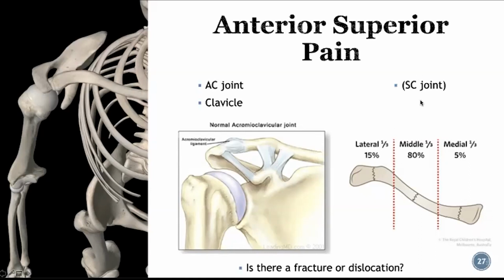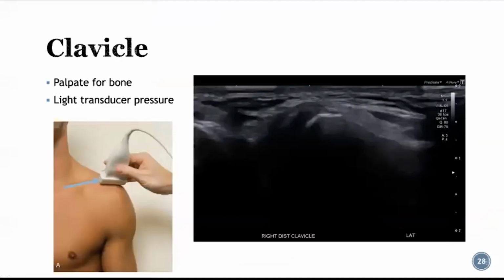And the clavicular anatomy, when we think about areas that are fractured, it's most commonly in the middle third, but second would be lateral third and then medial third. And we will have a bonus case of the SC joint just because that's something that is relatively rare, but you don't want to miss in the emergency department. And the main thing you're wondering here is whether there is a fracture or a dislocation of these joints.